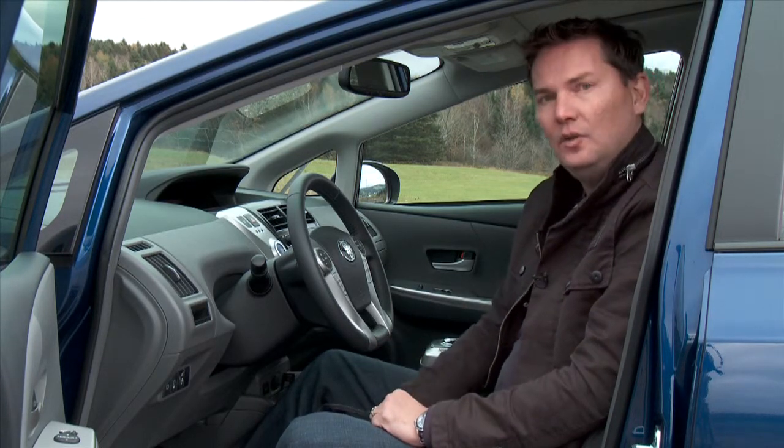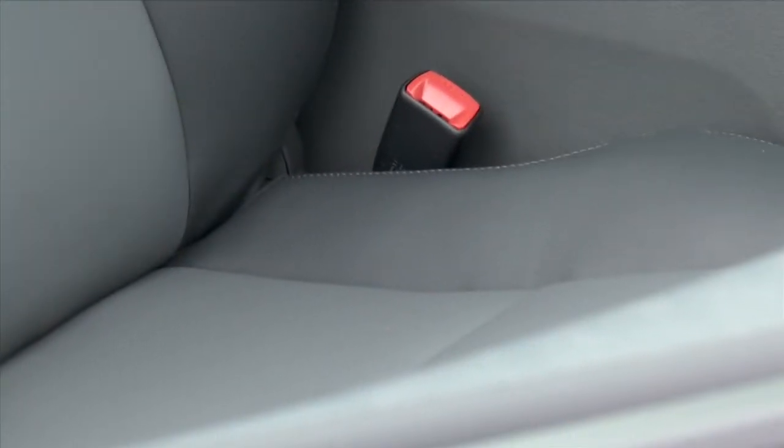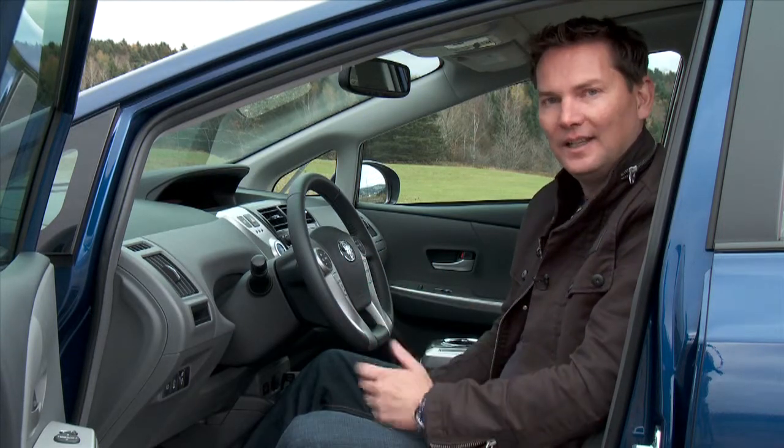Also unique on this new V are the leatherette seats. They feel nice and they're made of a new environmentally friendly plastic that is 50% lighter, it sheds weight, and it also gives you much less off-gassing. It's environmentally friendly. It is a Prius after all.